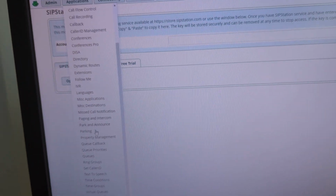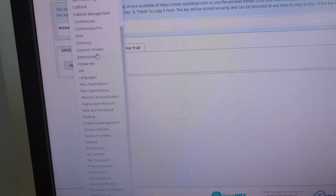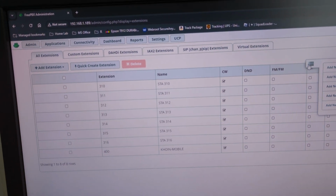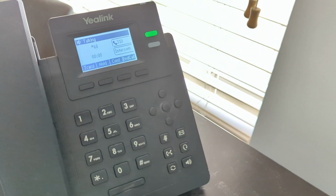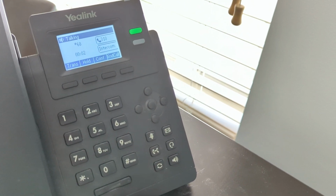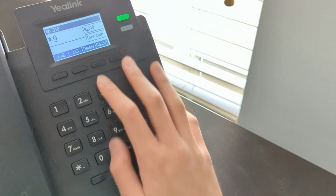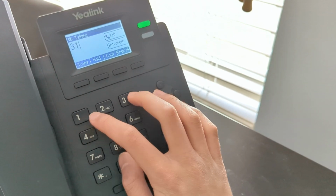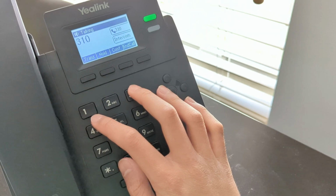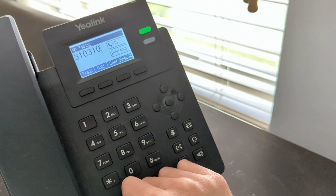Voicemail, let's see. Where is extensions? Where is it? Okay. For voicemail system, I don't have it set up. Let's see. Hello, this is your wake-up call. Oh, that's the wake-up call. It's star 97, not 98. Comedian mail. Mailbox. Password. Is it 310? Login incorrect.